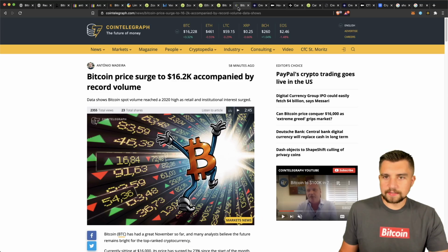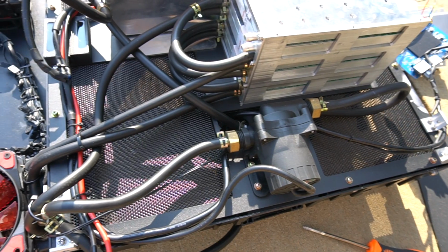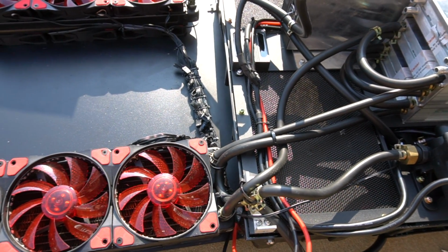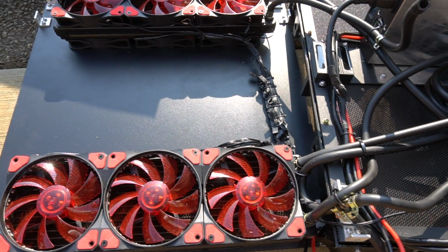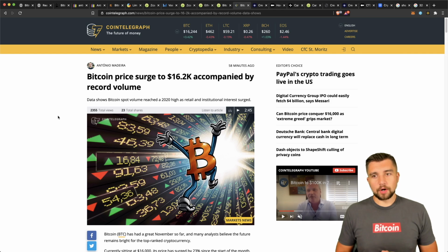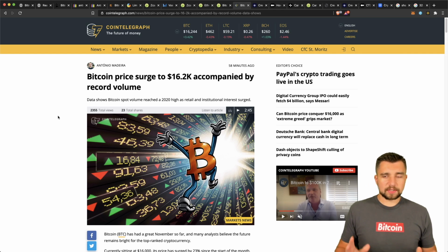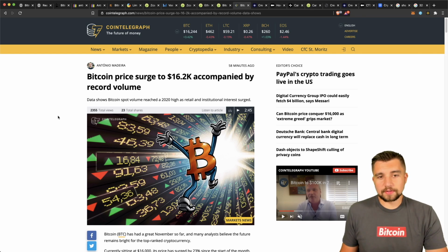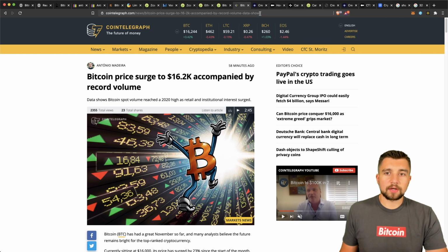And on that exact topic, Bitcoin just went past $16,000. The fact of the matter is that this is really exciting. Some people think this is the beginning of the bull run, and some people think we're getting towards the top yet again. I don't know. It's hard to say, but I'm excited to just see these numbers, period. To be honest, I've been waiting years to see 16K on Bitcoin again, and it feels good.